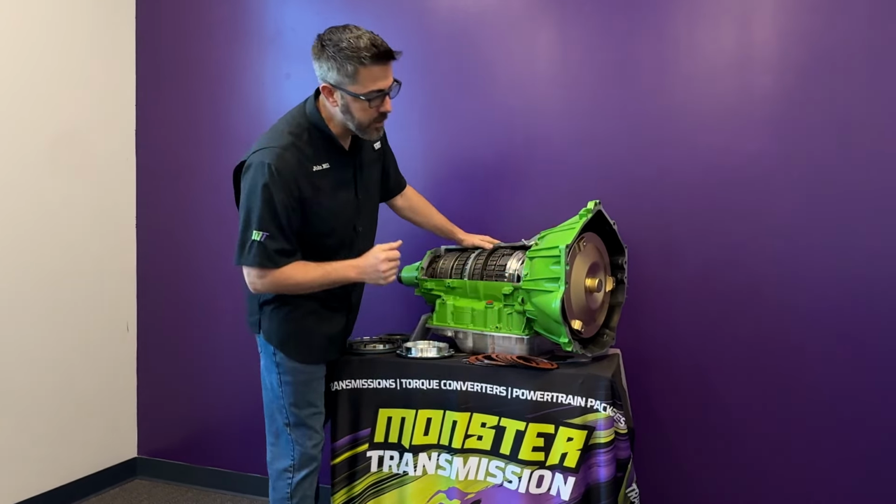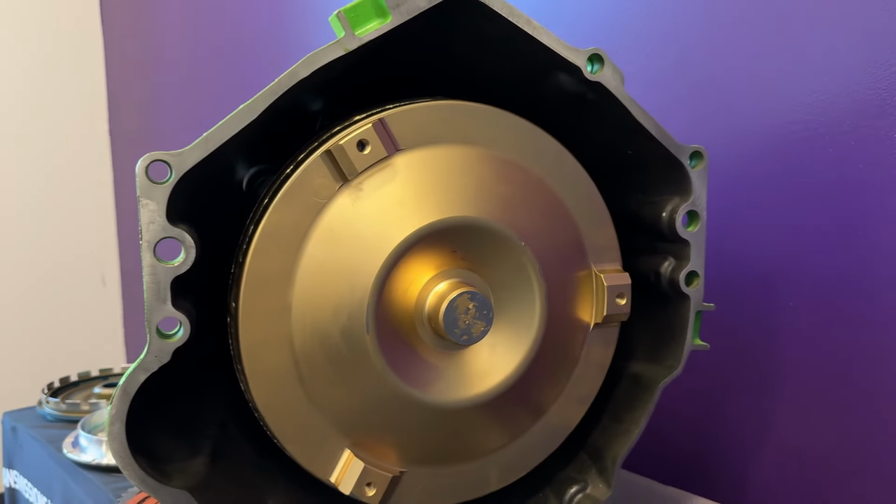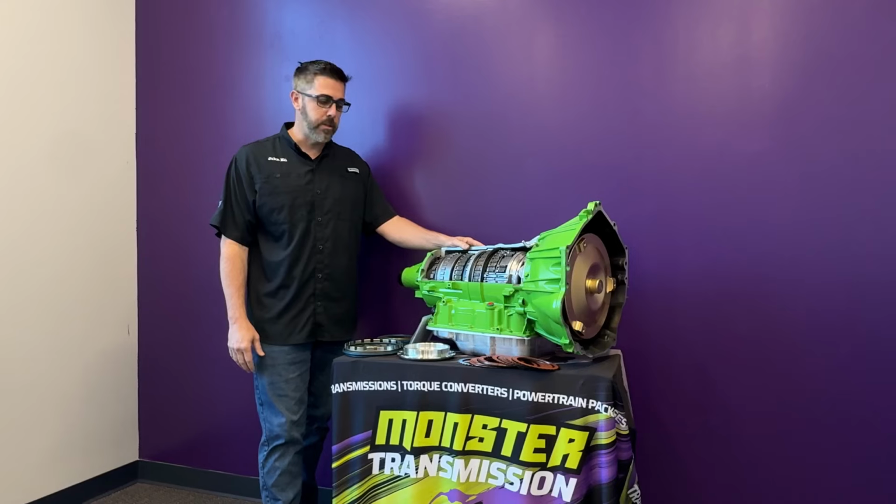So first off, you're going to see here a nice gold converter. That's going to be our billet Thor converter. Comes with every 6L80 transmission that we build here at Monster.